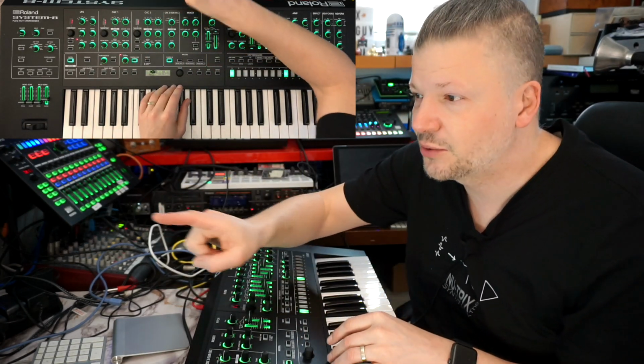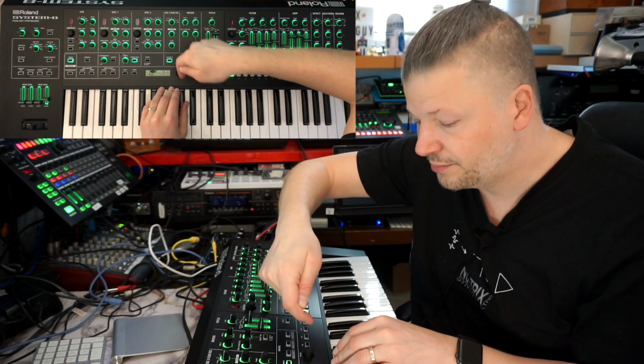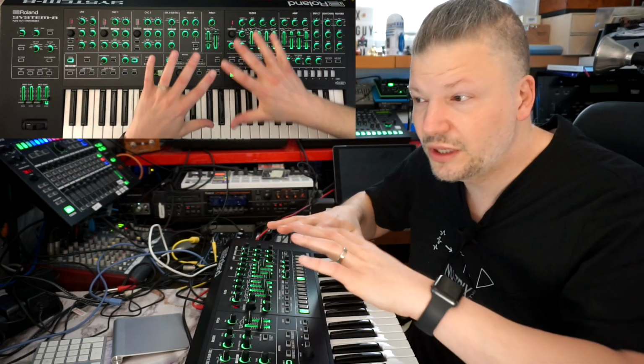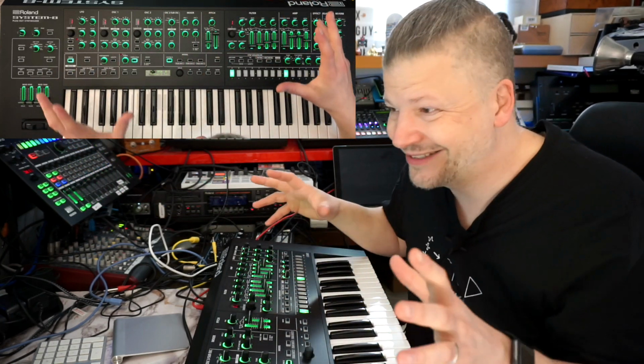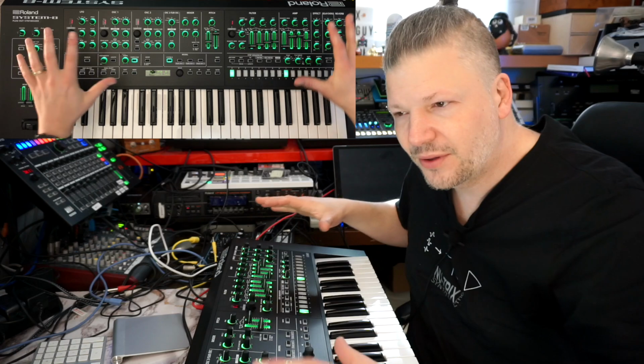And when you're in your computer programming your sound, you say, I like this one, you press Plugout and it sends it whoop into the System 8. So really, a really cool integration, really powerful, sounds good. So that's, I think, one of the main reasons.